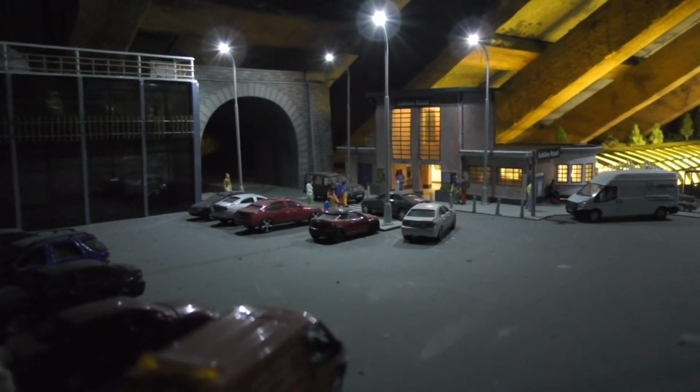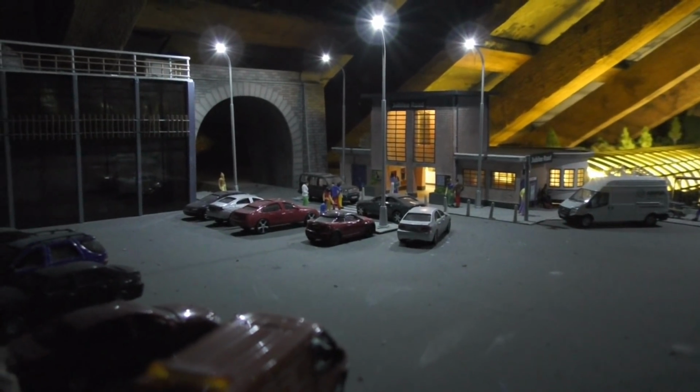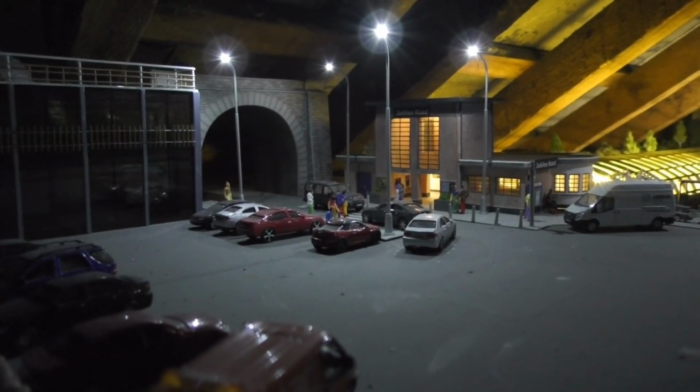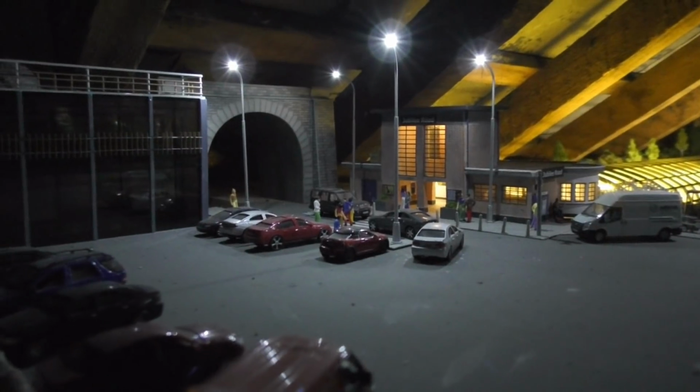Now, recently, as you all know, it's been Halloween. So I thought we'll do a video here at the layout at night. So guys, today we are going to run some trains in the nighttime.